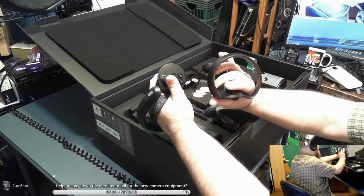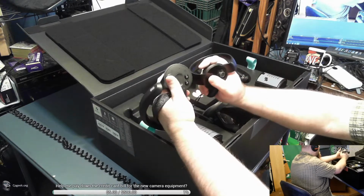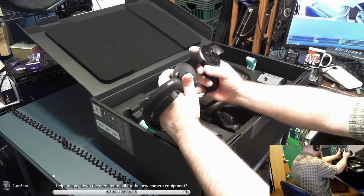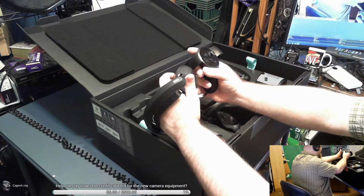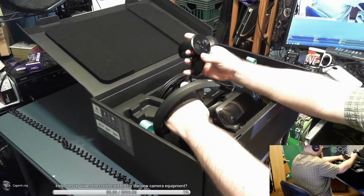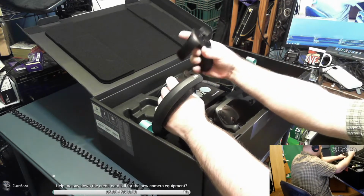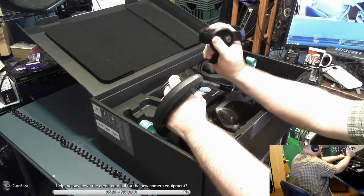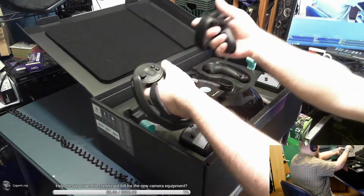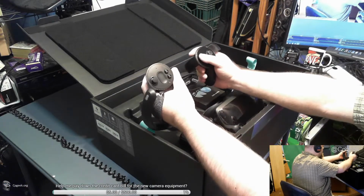Already I can tell the Rift controller is still way, way more ergonomic. I don't mean to pick favorites yet because the functionality of the Index controllers is just so far above what these do. But I was pretty impressed overall with the touch controllers. Like I said in the beginning, they're my favorite controller for ergonomics, hands down. They just fit really nicely into your hand. They're very intuitive. They feel roughly the same weight. I'm just trying to get a feel here.